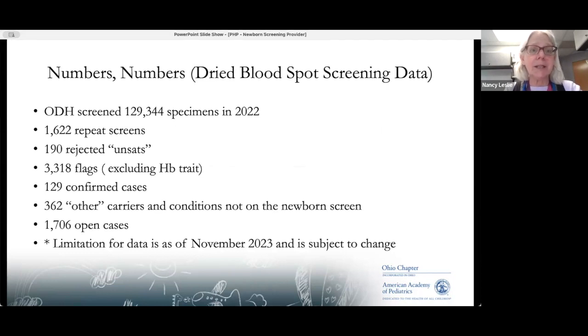So just in sort of a context, this is the dried blood spot screening data from 2022 in Ohio. We screened about 120,000 specimens. There were about 1,600 that were screens that were repeated for a variety of reasons. A lot of those were done as a repeat because the baby was a preemie. The initial one was done before 24 hours for very good reasons, and then another one was sent.